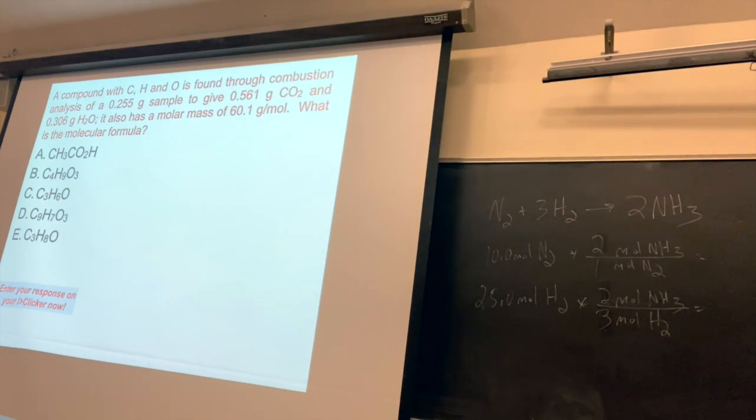All right, here's an example of a reaction where we have a compound with carbon, hydrogen, and oxygen in it. So this isn't just carbon and hydrogen, this is C, H, and O. And we put in 0.255 grams of sample, and we essentially burn it. And we get 0.561 grams of CO2 and 0.306 grams of water. We do a molar mass analysis, and the compound is 60.1 grams per mole. See if you can use this information to find which of these is the molecular formula.